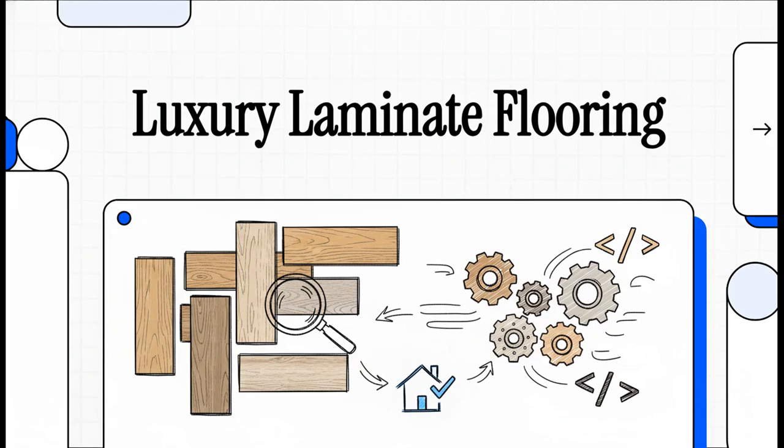All right, let's talk about flooring. We're going to crack the code on a flooring option that promises you that high-end designer style, but without all the high-end stress and cost. It's called Luxury Laminate, and today we're going to figure out exactly what it is, what really makes it luxury, and most importantly, if it's the right move for your home.